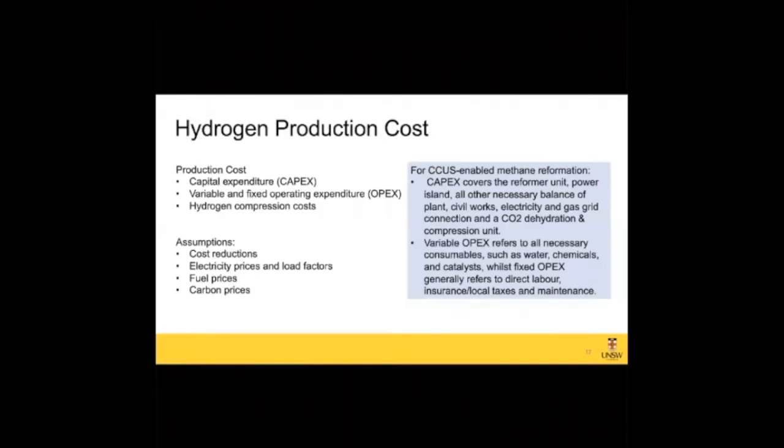Let's conclude what is included in the production cost. The first one is capital expenditure. The second one is variable and fixed operating expenditure. The third one is hydrogen compression cost. Here, in the example, you can see what is included in the CAPEX or OPEX.